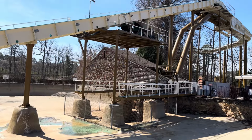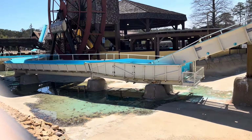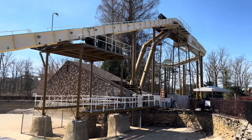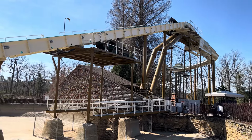I know I've been reporting on it the past few videos, but they are working on the log flume. They're painting the trough today. This work has been nonstop on this thing, so they really, really want it to be the best that it can be, and honestly, I can't disagree.